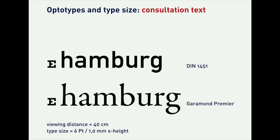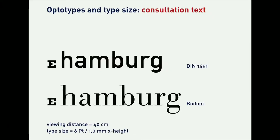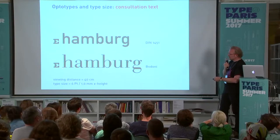And we have Garamond Premier, which has optical sizes. It is a little bit thicker. Then we see that this works more or less. And with Times, we really get problems in 6-point. So Times is a good typeface, but at 6-point, we all have trouble. So you can imagine what happens to Bodoni. This is a troublesome typeface. Bodoni's original typefaces had bigger, thicker serifs in the smaller sizes. But when we only have one size, you cannot use Bodoni for a 6-point typeface. So that is why we have optical axes to repair this.